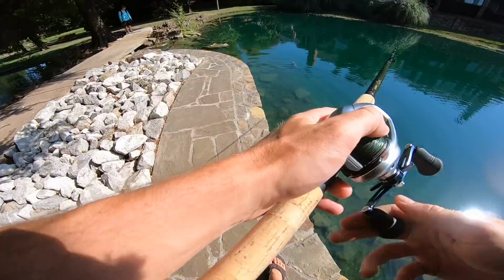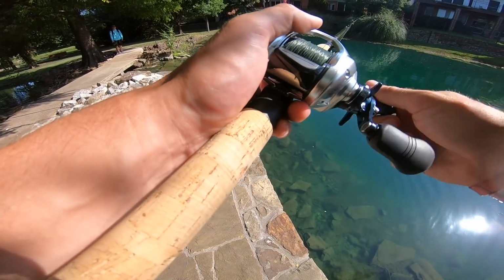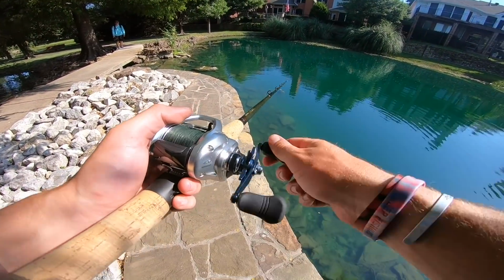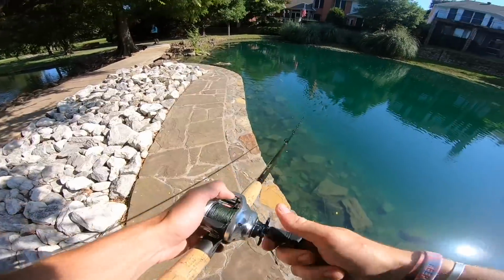4-pounder follows it all the way up. I'm not even kidding. That was a good fish. The faster I reeled it in too, the harder he chased it. Oh my God, where did he go? Dude, that was such a good fish. I don't know why they're not eating it though.